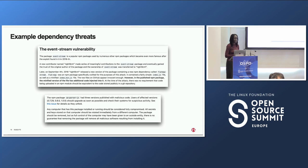NPM package. What happened is that through social engineering, somebody gained the trust of the maintainer, and the maintainer just handed over control of the repo, and then through that they introduced some malicious code, which then affected a lot of folks downstream. So you're taking in a malicious package. Then there's another example where the NPM credentials were hacked and an account takeover happened. Somebody then published a malicious package in UAParser, which is another popular library. And so these things can happen.